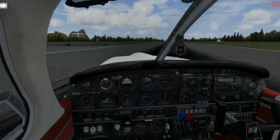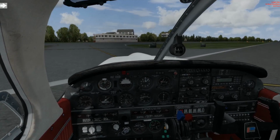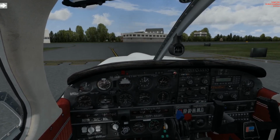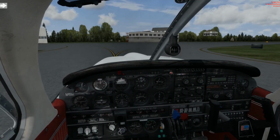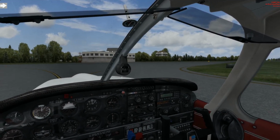So we'll just find a nice parking space. We can bring the flaps up. Landing lights can come off. Fuel pump as well. And we have a floating house over there. Super.